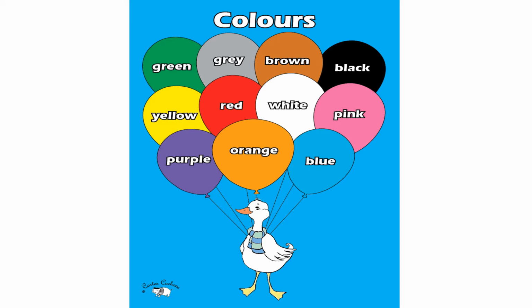Colors. Repeat after me. Green, gray, brown, black, yellow, red, white, pink, purple, orange, blue.